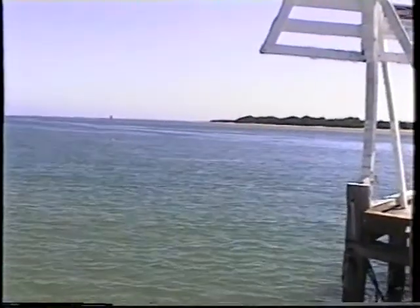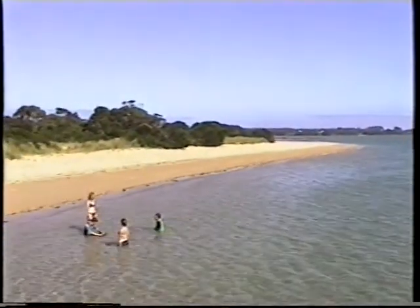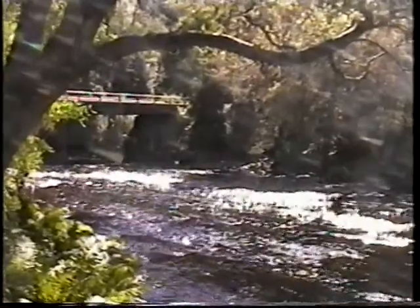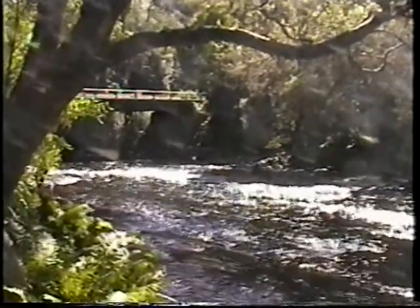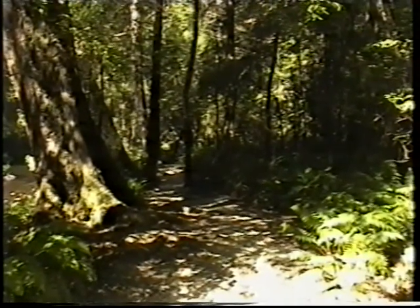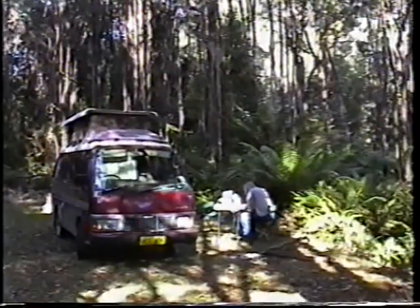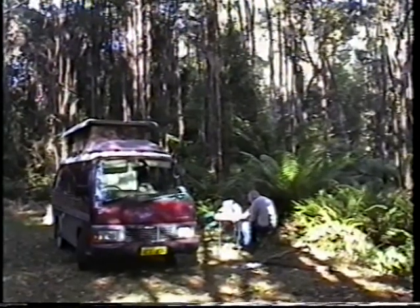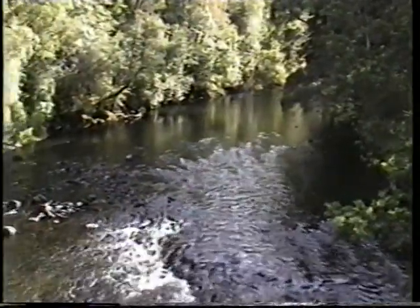Back on the north coast again at Port Sorell. We come in now to the Hellyer Gorge, a lovely spot. Various walks around through the bush beside the stream. We had a lovely overnight stop. After breakfast we set off for a walk.